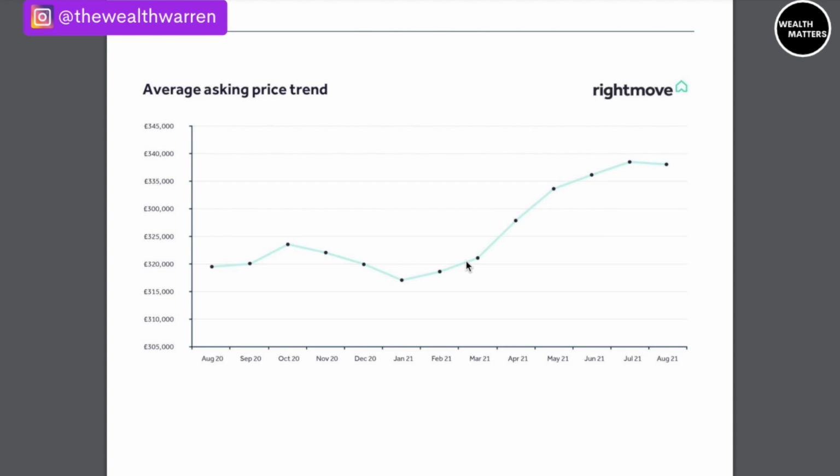So as more and more people realize what we are looking at from the property market boom, and they become aware of that fact, they start to increase the asking prices of their houses to naturally gain more profit, because that's what people do. Let me know your thoughts on that, guys, and let me know if there's any other reasons in the comment section that you think we've seen this rise, particularly from March onwards.